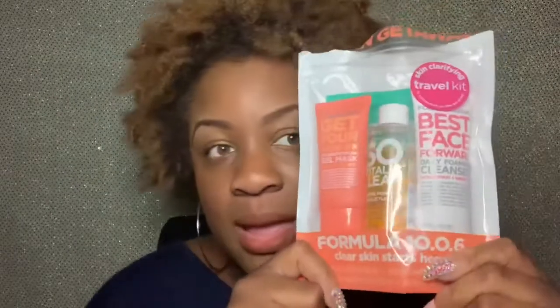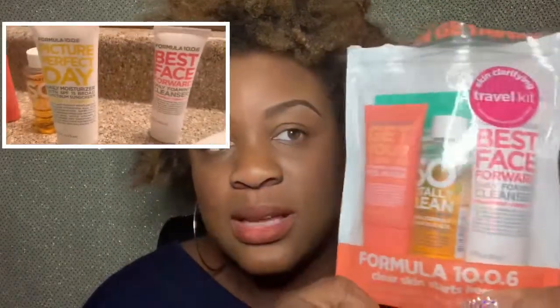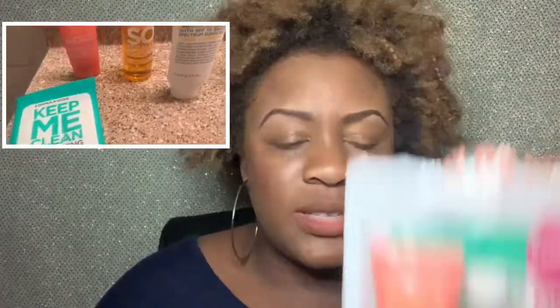This video is gonna be about new skincare products that I got last week. I wanted to actually give you guys a real honest review, and I wanted to actually use the products to see. So the products that I got, it's 1006, the Formula 1006. I got this from Ulta. So I got this travel kit.